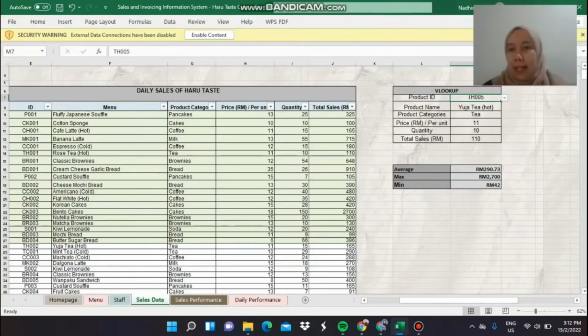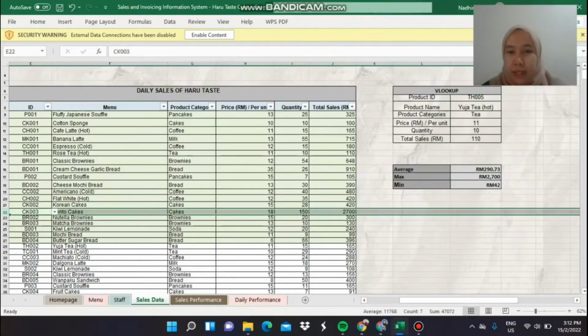Besides that, like I have mentioned before, we have the different product IDs. Here we list down all the product IDs in daily sales. When it comes to the average, maximum, and minimum of Hariri's daily sales, the average would be 219 ringgit 72 cents. The maximum is RM2,700, and that would be the bento cakes that cost only 18 ringgit, with a quantity of 150 that people bought that day. So that will be total sales of 2,700 ringgit.